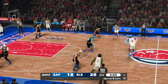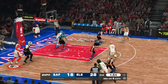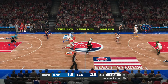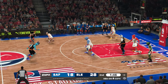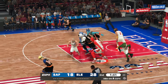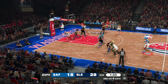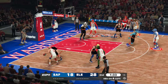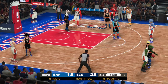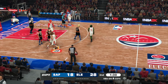Nice ball movement by Washington. Good on the 3. The Knicks have gone 5 of 7 from the field here in the second. To the middle, and it's blocked. And a little under 3.5 minutes elapsed in the second quarter of play. New York foul. Number 9. First personal foul. First team foul.